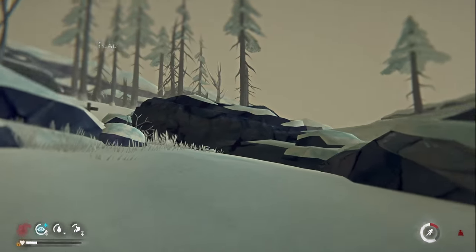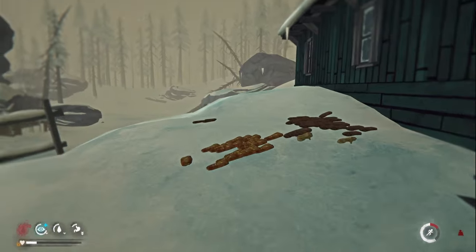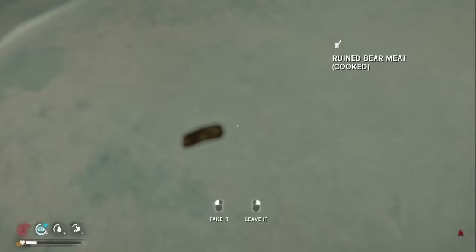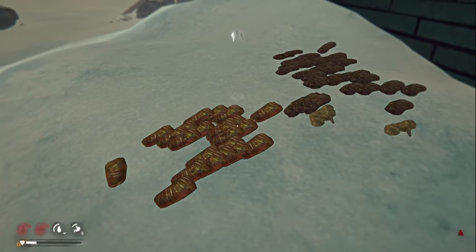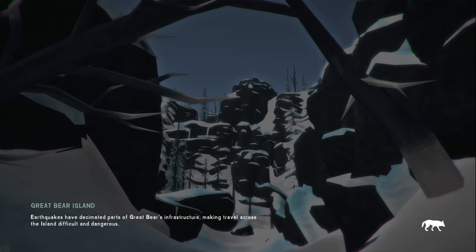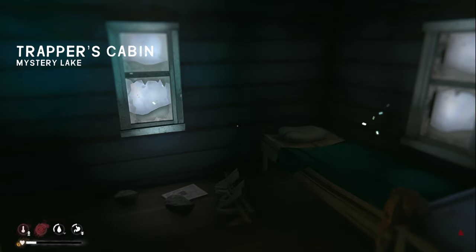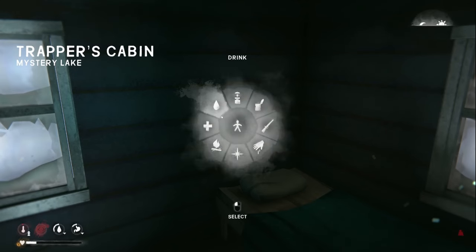And it's nappy time. We'll go ahead and drink some tea as well for this particular nap. Small pieces of bear meat. That's a big one. Okay. We might do some cooking here as well. Probably do some cooking. But let's go ahead and chow down here a little bit. Do we need to chow down? 382. Yeah, we do.